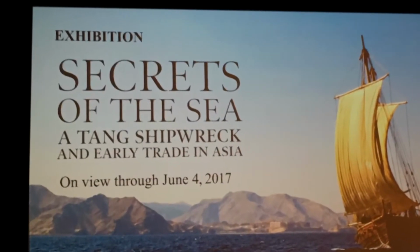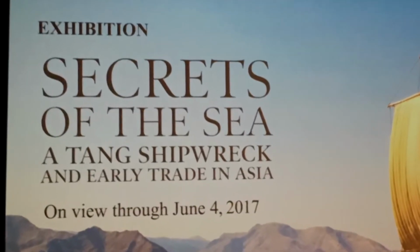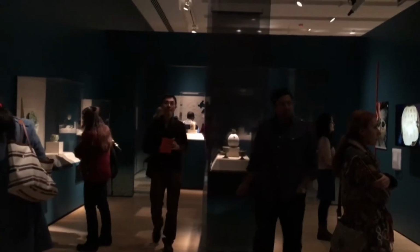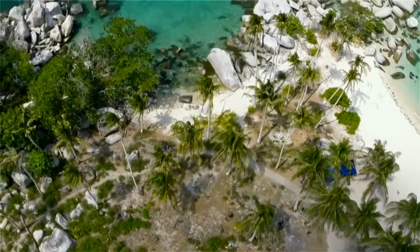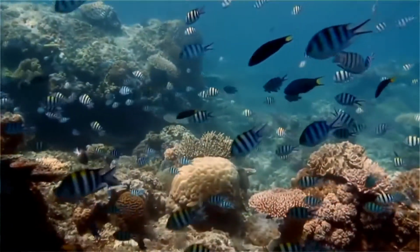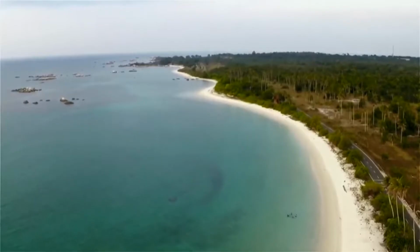Recently, a 1,000-year-old Tang Dynasty shipwreck came into view at Asia Society in New York. For the first time, American audiences get a chance to witness the treasures discovered around Belitung Island in the Java Sea. We put together cargo that was part of a shipwreck discovered in 1998 off the coast of Indonesia. It was actually discovered by fishermen who were looking for sea cucumbers.